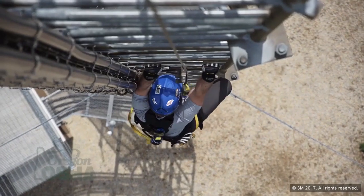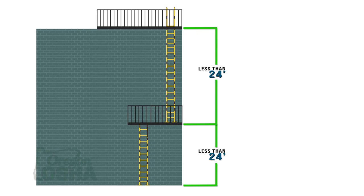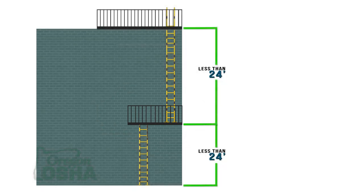So anytime that an employee is going to be climbing a length that is 24 feet or greater above a lower level, some sort of protection is going to need to be provided for that employee when they're climbing the ladder. And so that lower level is really the important part when you're making the measurement. That 24-foot climb is going to be taking into account whether or not the platform below is large enough to reasonably catch the employee. If it's not, then you would measure to the level that is below that platform.